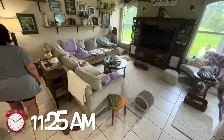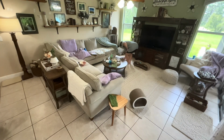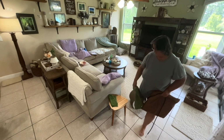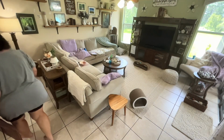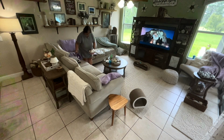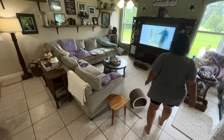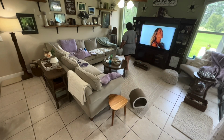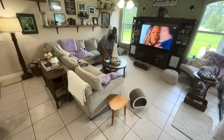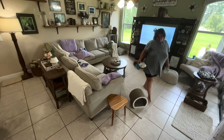Let's put a finish on this and straighten up the family room, shall we? And then I still have to do the kitchen. So I'm just picking up everything and putting it back where it belongs. Folding the blankets and putting them back. Fluffing the pillows and putting them back. I'm not putting the dishes in the dishwasher. I'm just picking the dishes up from the family room and putting them in the kitchen. Once I do the kitchen, then I will do that.